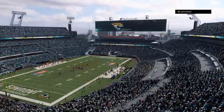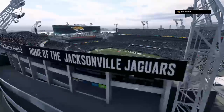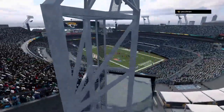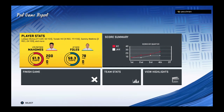So for Kansas City, not much to complain about here. They come in and steal a victory in a tough place to play on a Sunday night. And they'll get another road test next week as they head to Oakland to take on the Raiders. Meanwhile, for the Jaguars, they go down to defeat here in the opener. And they'll look to regroup next week as they head to Houston to take on the Texans.